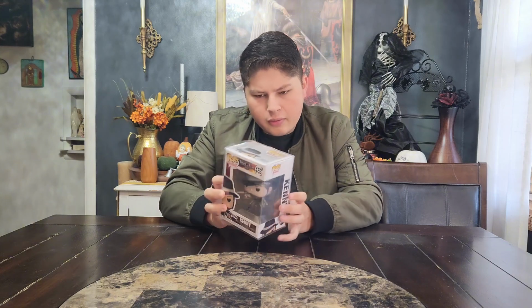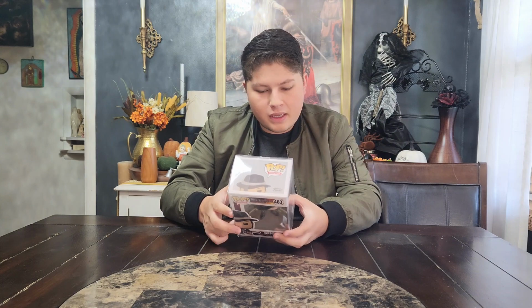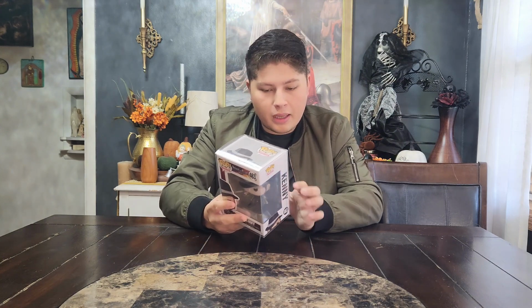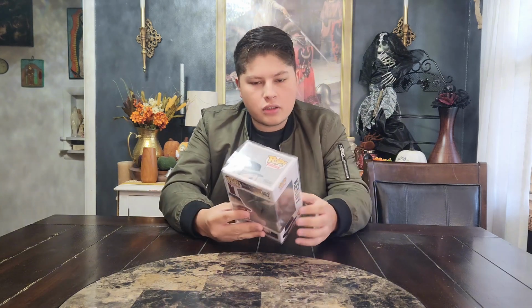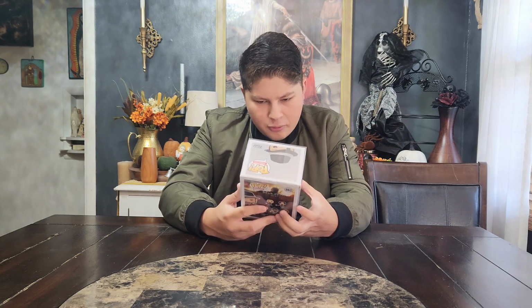And other than that, there's nothing too much going on with Kenny, but it's a cool pop to add to the AOT collection, especially because I need Hanji, Erwin, Krista, and Amir. I do need the rest of those pops from that wave anyways, which aren't too difficult to find. You do see them, they just go for more than what I'm bargaining with. But now that I got Kenny, he's pretty cool.